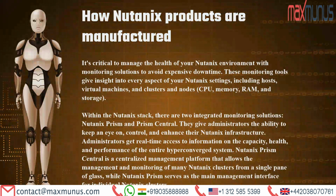Next, how NUTANIX products are manufactured. It's critical to manage the health of your NUTANIX environment with monitoring solutions to avoid expensive downtime. These monitoring tools give insight into every aspect of your NUTANIX settings, including hosts, virtual machines, clusters and nodes, CPU, memory, RAM, and storage. Within the NUTANIX stack, there are two integrated monitoring solutions, NUTANIX Prism and Prism Central. They give administrators the ability to keep an eye on and enhance their NUTANIX infrastructure.